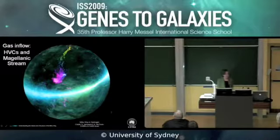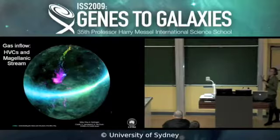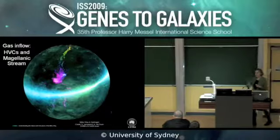So in this image here, we're looking again at atomic hydrogen gas, and we're looking at the disk of the galaxy here. These are our Magellanic Cloud neighbors here. And you see all these little yellow and green dots scattered about here? Those are bits of fresh new fuel. They're so-called high-velocity clouds. They're gas that's moving at a high velocity with respect to our own galaxy, and we hope is coming in to provide new fuel.